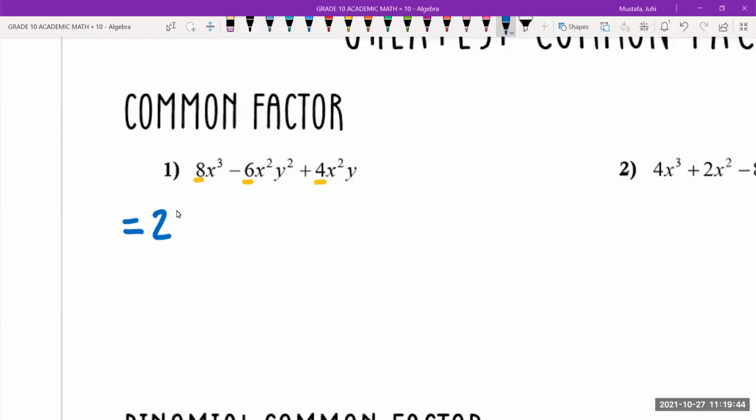I'm muted. Okay, 16. Does 16 go into 6? Not quite. 24 would be the right answer. 2 is a common factor for sure, but it's actually the lowest common factor. In this case, the greatest common factor is going to be 24. Samara?